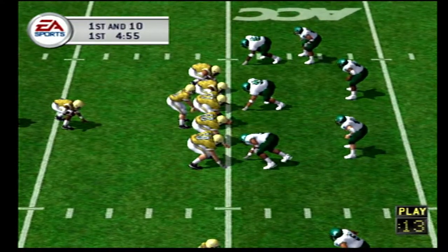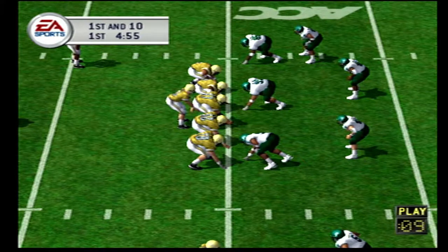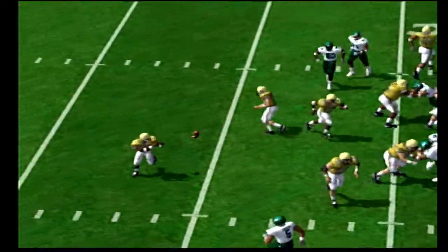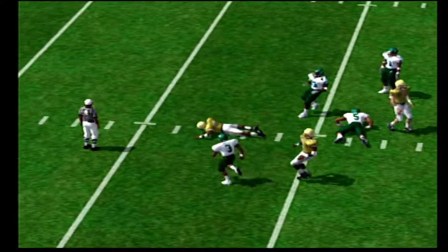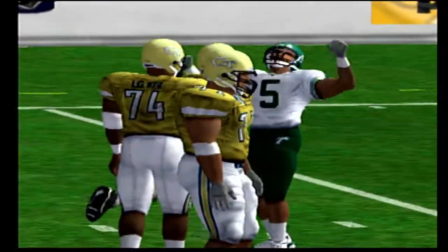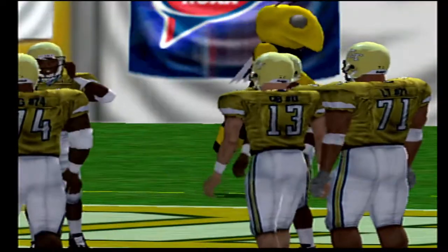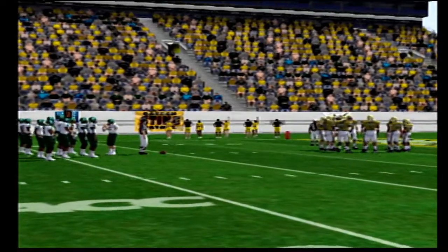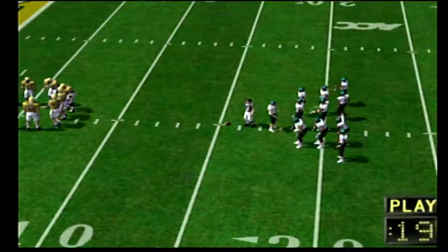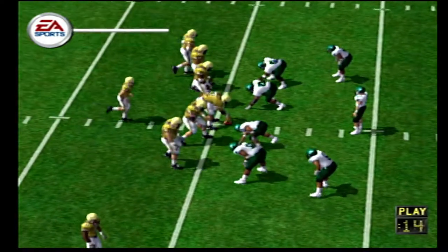Georgia Tech comes to the line with three wide. Number 13, little toss to the right. Nice spin move. They'll wrestle him down in the backfield. And that was a big mistake on that run. Yeah, he tried to make something out of nothing. Nine out of 10 times you're going to end up hurting your team by doing something stupid like that. Second down, and they got 15 for the first down. Ball on their own 15.